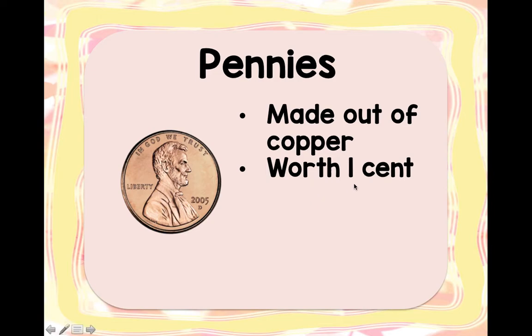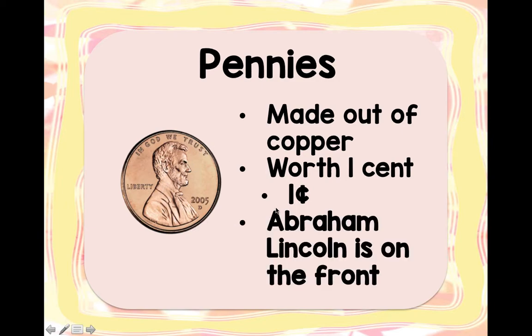It's also worth 1 cent. This word right here is how you spell cent. Cent sounds like it starts with the letter S, but it's actually the letter C, okay? It's kind of a tricky letter. When you're bigger, you'll learn that C can make a lot of different sounds, right? We learned that C says K, but sometimes C can also say S, okay? This is how you write 1 cent. So it's just the number 1, and then like I said, the C with the one line through it means cent. 1 cent, okay? Every time you see a penny, it's only 1 cent.